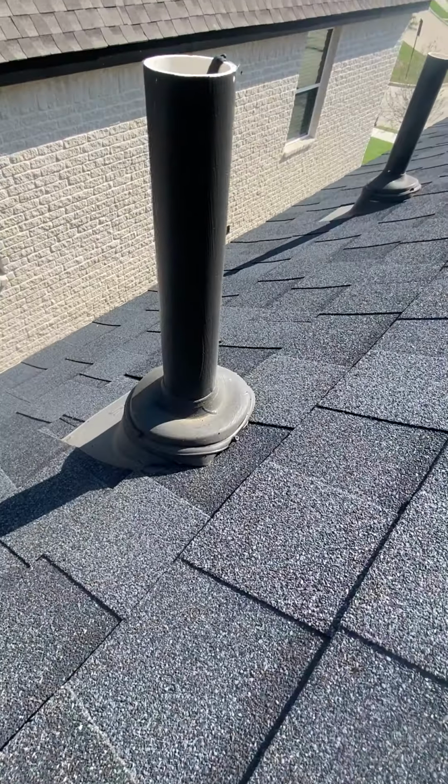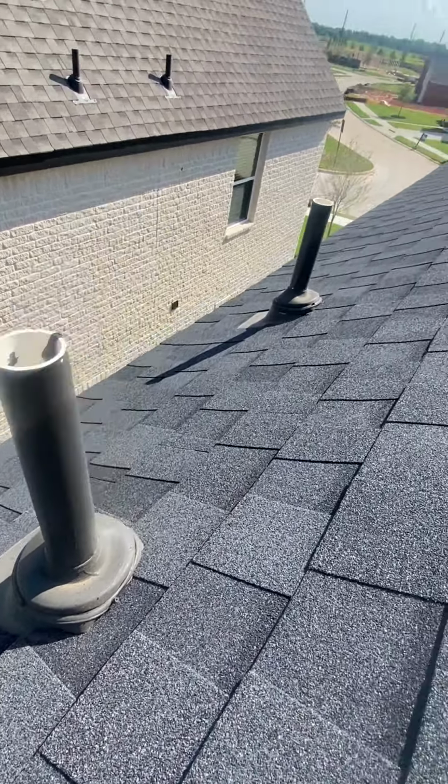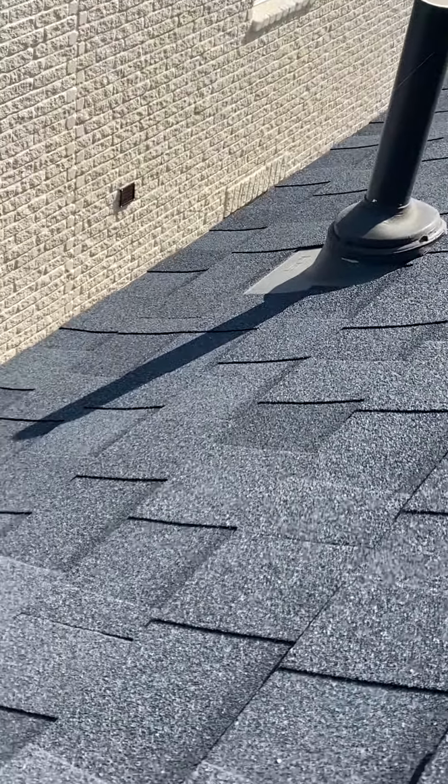These vent stack boots right here are buckled inward so that they will not shed water properly. We don't like that all that well. That trend continues over here. This is possibly a little bit easier to see here.